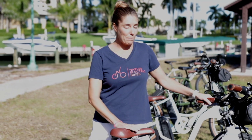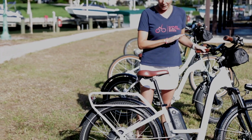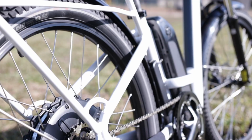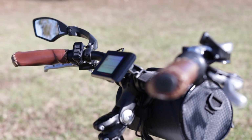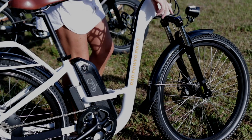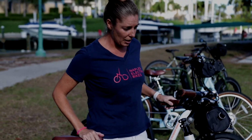So I'm going to start with my personal favorite. This is the Rad City step-thru. It just comes kitted out with all the bells and whistles for a super comfortable ride. You have the leather seat and leather handlebars, the twist grip throttle, 5 levels of pedal assist, these fenders which are good when you run through a puddle, and suspension on the fork which really helps absorb some of those bumps that you go through.